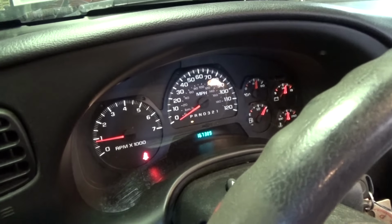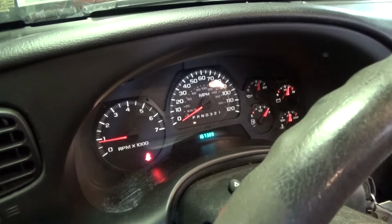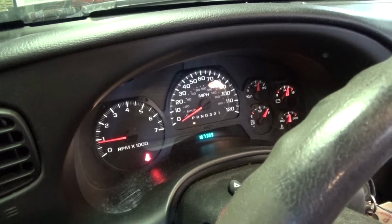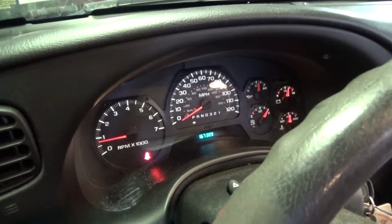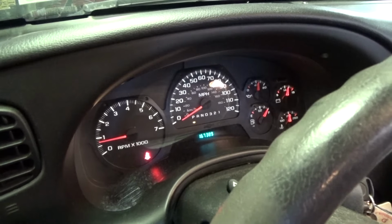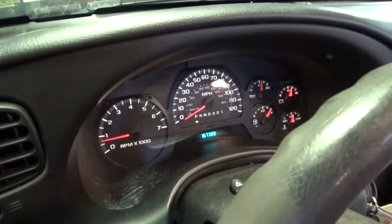And there you go. Now it's charging. It was charging the whole time. But it just shows you how easy you could be misled. There was almost an alternator thrown at it. I'm almost certain that if we weren't here today, that's probably what would have happened. But as you can see, that was the culprit.